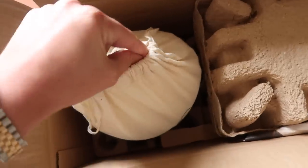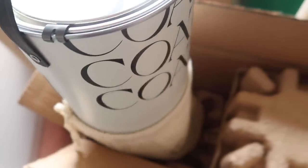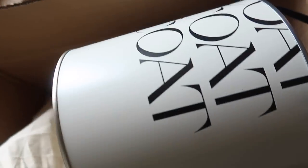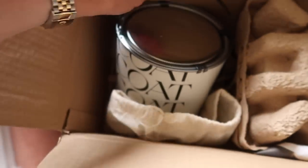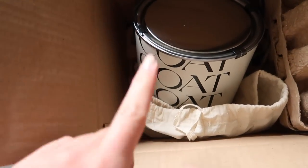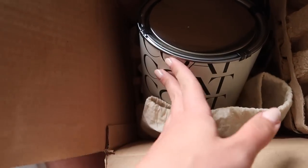So it comes in these kind of like canvas bags. Let me get this one out. Ooh, how exciting is this? So this one is a wood interior eggshell. These ones come in 2.5 liters. The online website just has a really easy measuring tool where you put in the length, the width and the height of the rooms, and it calculates how many tins you'll need.